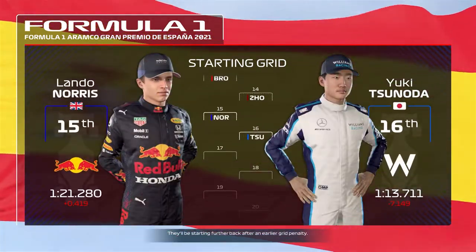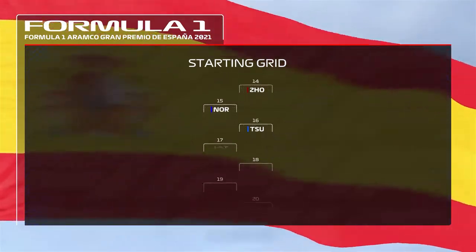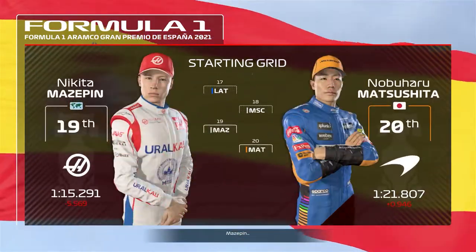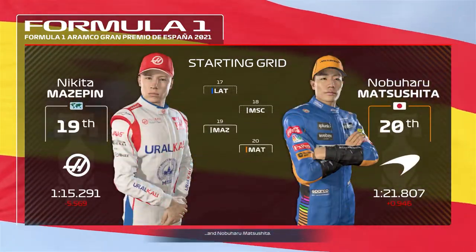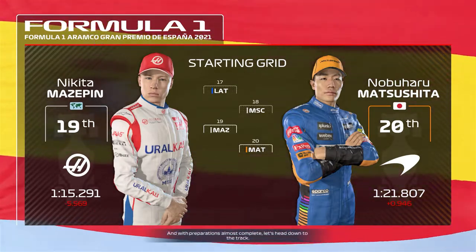They'll be starting further back after an earlier grid penalty. Tsunoda, Nicholas Latifi, and Mick Schumacher, Mazepin, and Nobuharu Matsushita. And with preparations almost complete, let's head down to the track.